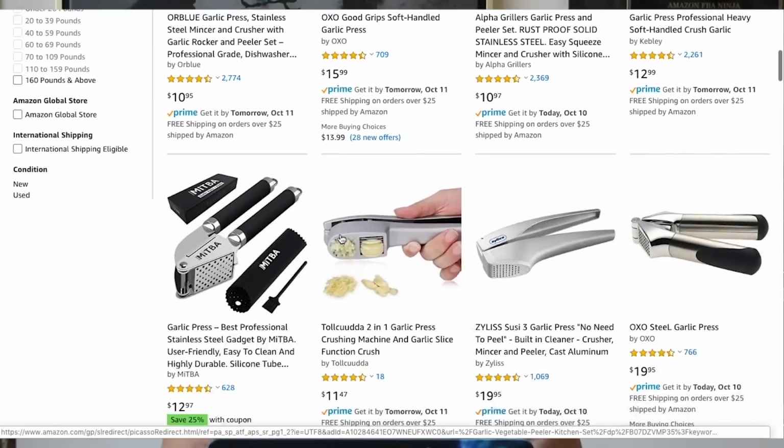You don't have to pay for that traffic, which is one of the major benefits when it comes to actually selling on Amazon versus other types of e-commerce. And number 3, distribution and scale, right?